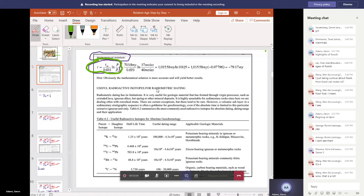But what we're going to do here is sample the rock from those igneous units, measure it in the laboratory to see what the proportions of radioactive parent and daughter product are, and plug it into this equation in order to calculate an age.